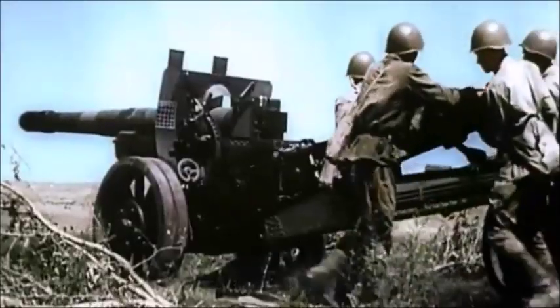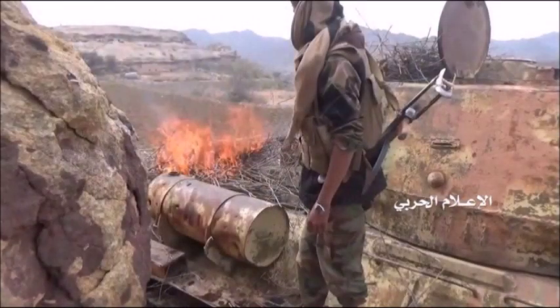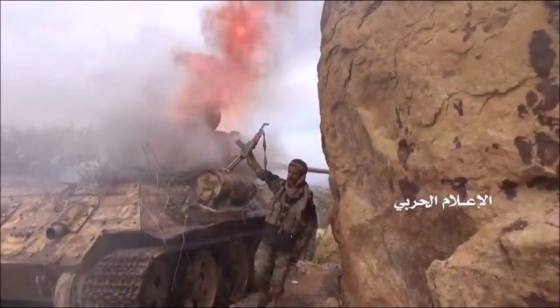But what do you all think of these World War II tanks in Yemen and these other World War II weapons in Yemen? It's not just tanks being used. There's a lot of World War II infantry weapons, artillery, and vehicles outside of tanks that are being used in Yemen. But what do you all think?